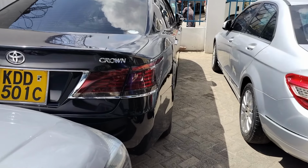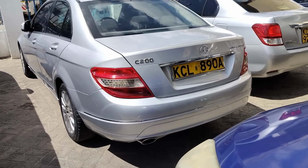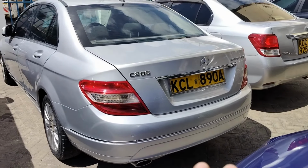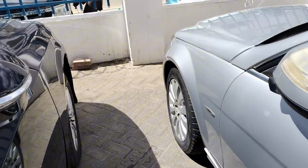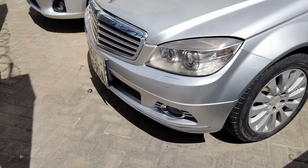Sawa? Another sedan here, we have a Mercedes-Benz C200 compressor KCL. Kama ni mtu wa Mercedes, kuna kagari kako kazuri hapa. This car is very luxurious for its age. It has a lot of things in the interior. It has very nice looking alloys hapa. And then the design is good. It was streamlined, so kwa mambo ya mbio, it has an edge over the other cars.